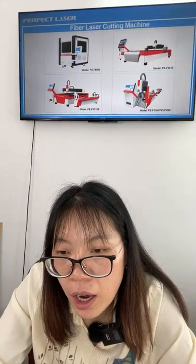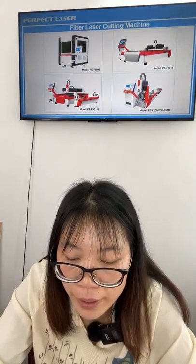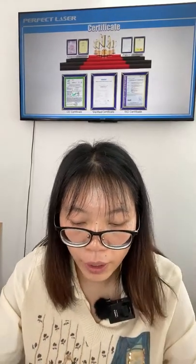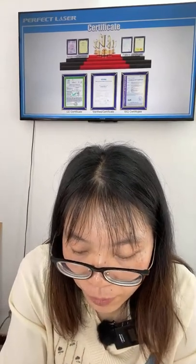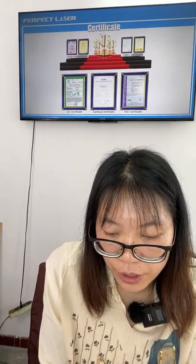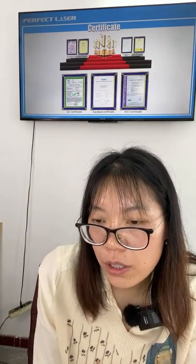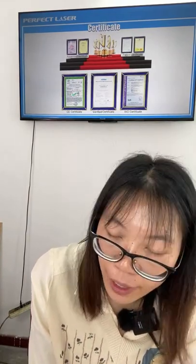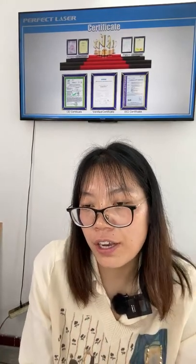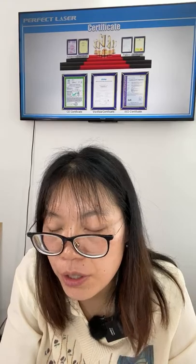Okay, this is our main product, a popular fiber laser cutting machine. This is our certificates. You can see the different certificates. You can see the accredited certificate, the patent certificate. We have got 98 patents in China, in different areas and machines.